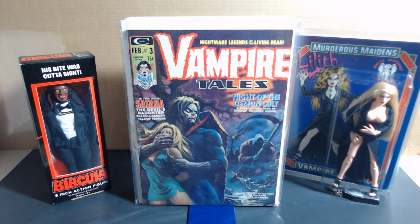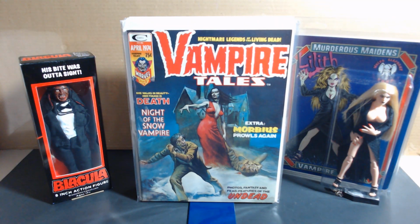And number 3, cover by Luis Dominguez. Interior art, Esteban Maroto, Paul Reinman, Russ Jones, Bob Stewart, Carmine Infantino, Gil Kane in reprint. Vincente Alcazar, John Romita, Pablo Marcos, Rich Buckler, and Klaus Janson. And we go to number 4, cover by the great Boris Vallejo. That's a comely hunk of vampires there.